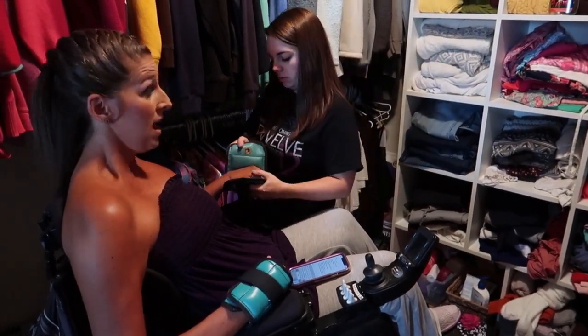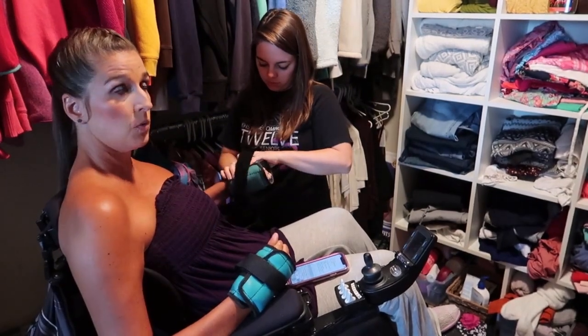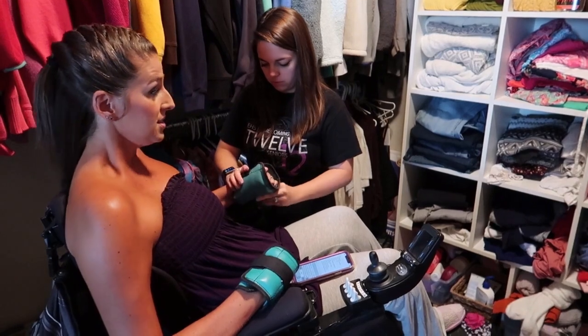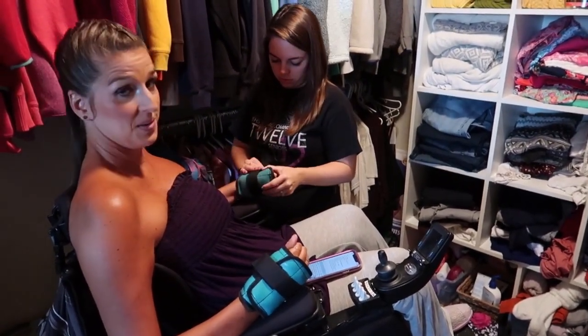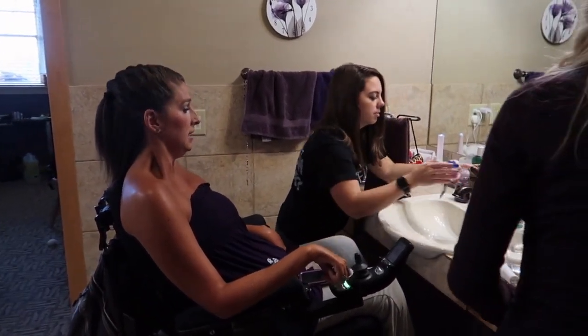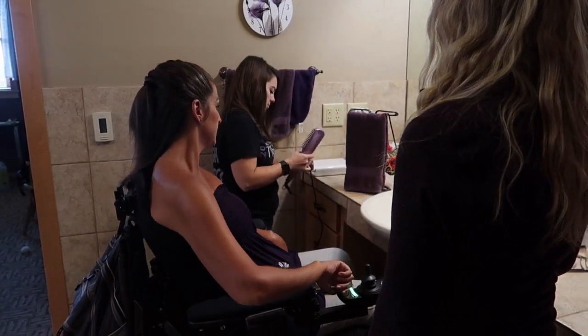Also, while they help me pick out my clothes, I'm gonna do my arm exercises. I try to do these 4 to 5 times a week. These are just 2 pound weights. I started in April with 1 pound weights. I'm gonna be graduating to 3 pound weights here pretty soon. All right, so I'm gonna finish up things. I'm gonna brush my teeth and put my lipstick on and stuff, and then we're pretty much ready for the day.